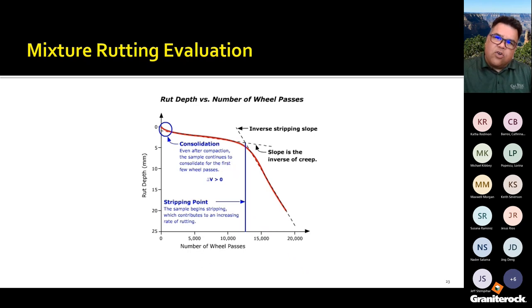And then there's also an overall rutting slope. What we're looking for is 12.5 millimeters in about 15,000 passes. That's something for you to think about. We don't necessarily need to be focused on the aggregate or the binder high temperature grade. Don't get me wrong, those are important, but we're not assuming that by having a good high temperature grade and aggregate angularity we're going to get good non-rutting pavements.